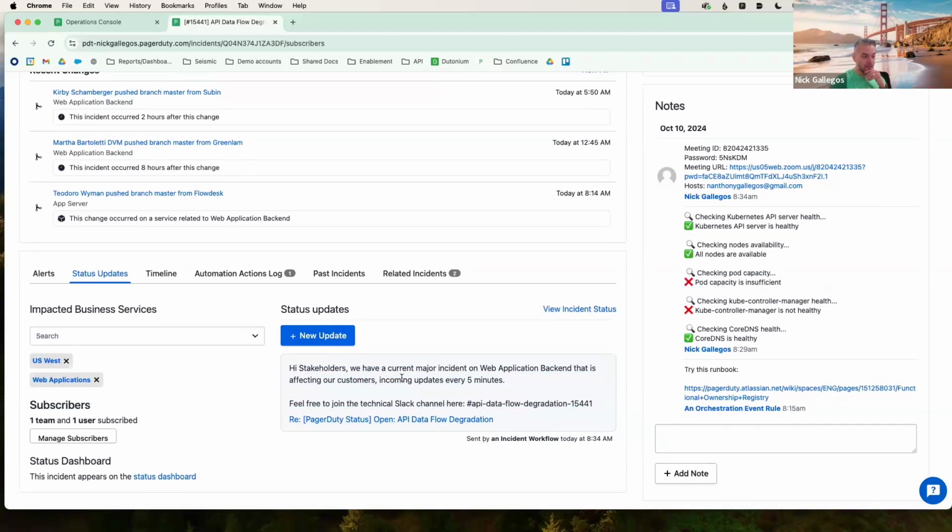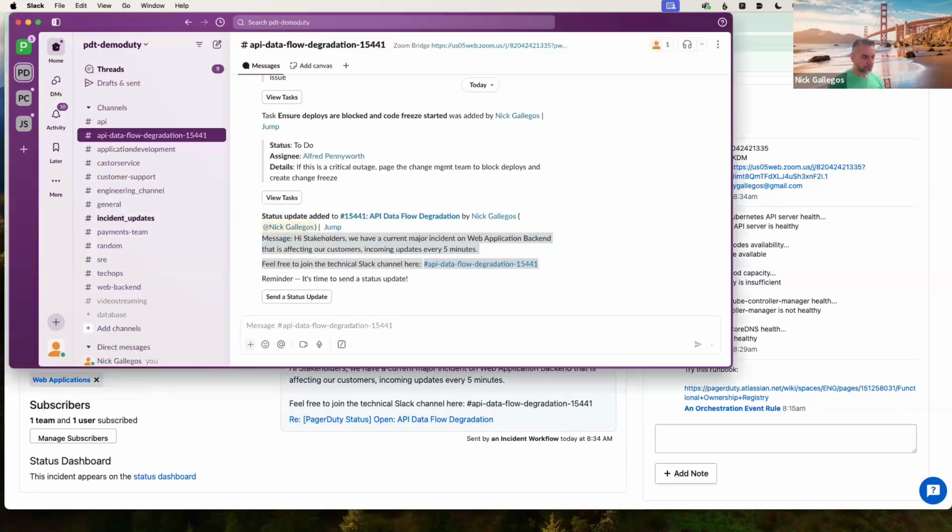So these updates are really powerful because, again, they give those higher up folks that need to be kept in the loop the information that they need, but also keep them a little bit off your back, so you don't need to keep answering Slacks and text messages and phone calls from your C-level folks. Hey, what's the update? What's the update? What's the update? Right? We can just have that sent out automatically via those workflows.